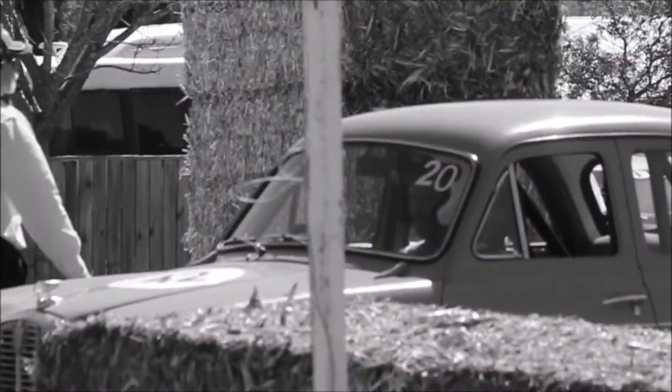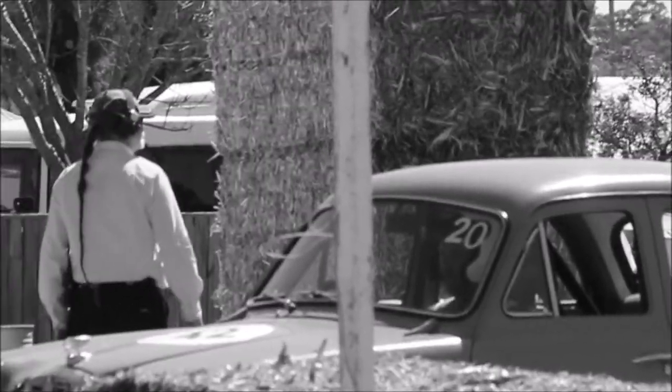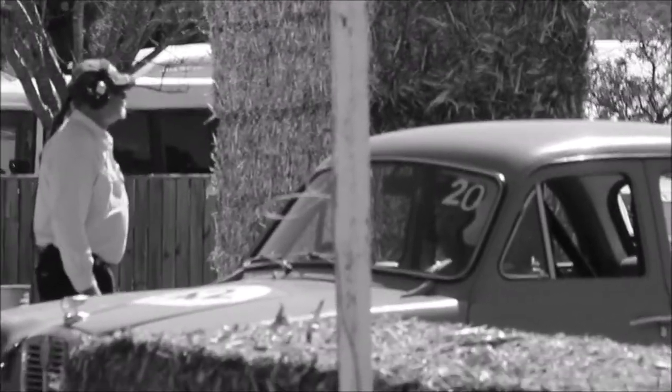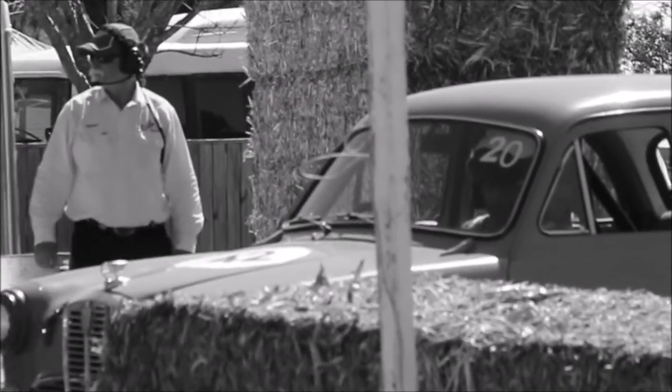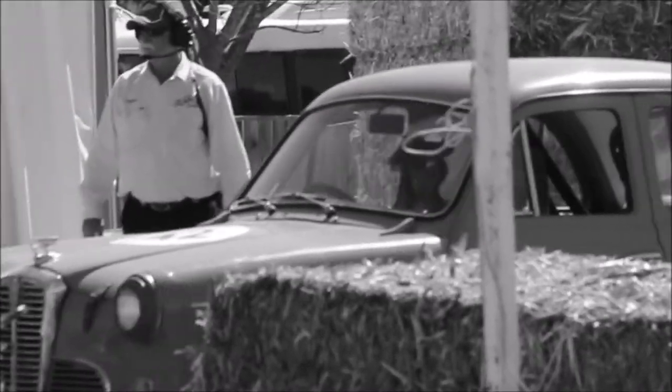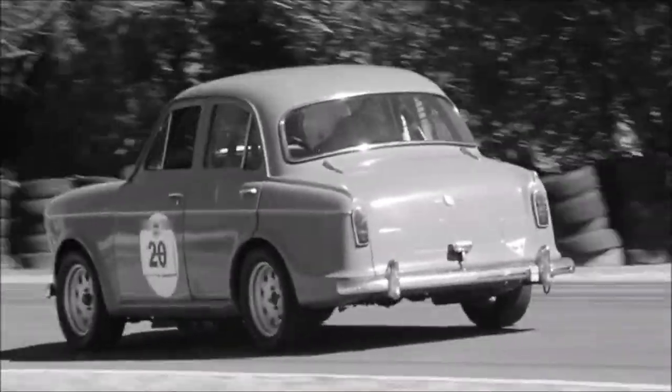And now we have Robert Todd in the 58 Lancer, about to go at Leyburn on Sunday afternoon. The Austin Lancer will come through, Robert Todd about to get started. Robert Todd's red. Now coming up now to Starline.